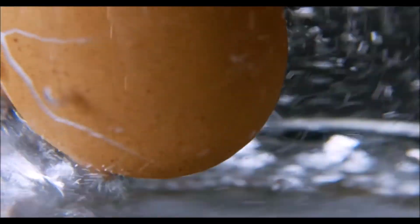How long to hard boil eggs? 7 minutes for a medium egg. 8 minutes for a large egg. 9 minutes for an extra large egg. Cook's tips. To prevent egg cracking, make a small pin prick in the shell at the rounded end to allow the steam to escape.